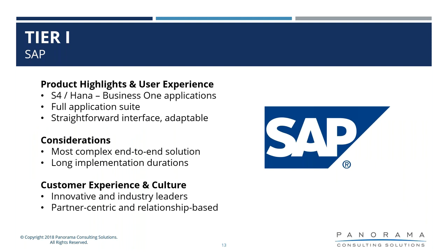Now, with some of the vendors, we also like to highlight some of the product highlights and what they view as some of the differentiators, just like on the last slide for functionality. We also like to highlight the user experience. We've got some things to consider when looking at SAP, and then we're also looking at what is the real customer experience and the culture of these vendors.